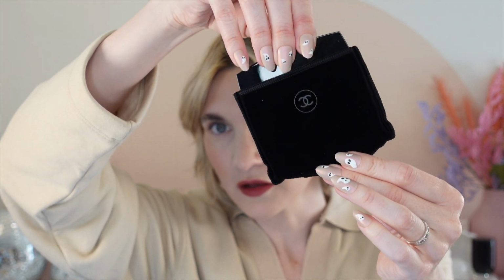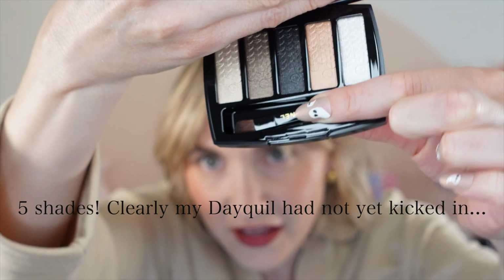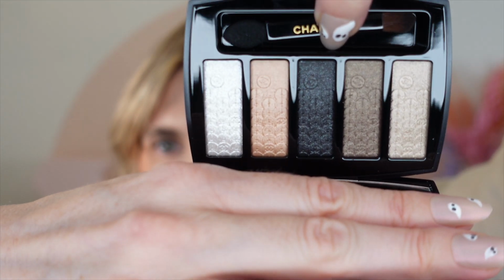The second item I picked up in the collection is the limited edition eyeshadow palette. Let's open it up together. This is the Lumière Graphique Ombre eyeshadow palette. This retails for $88. Also, of course, it comes in the signature Chanel pouch. You get 6 shades, and these also have that detail of the sequins on them. Immediately, I'm so impressed by the level of detail because not only do they look like sequins, but they also have a stitch running down the middle. And a couple of the sequins actually have the Chanel CC logo.